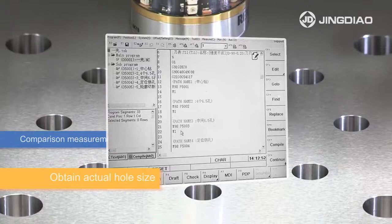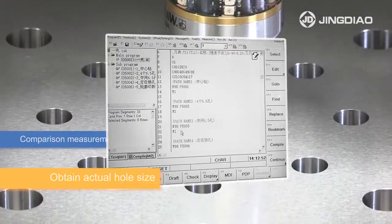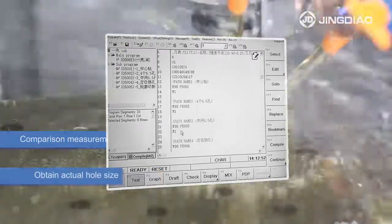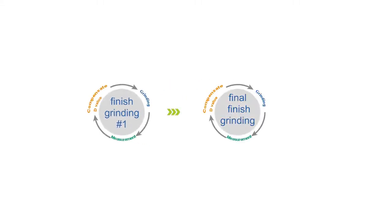The Jingdiao control system inversely calculates the grinder's actual size, offsets the grinder's D value, and then kicks off the second finished grinding. Through these repeated iterative procedures, eventually we finish the final machining by means of the grinder's actual size. Therefore, we get the high precision holes.